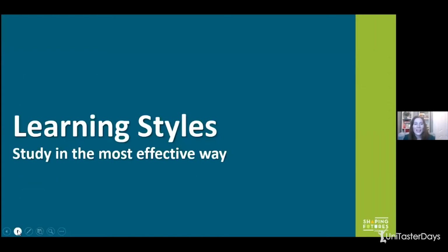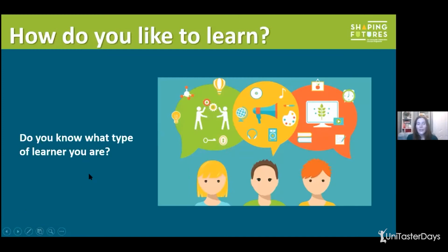Okay, so moving on to learning styles. There's quite a few different types of learners out there, but it's quite useful to know which style of learning is most appropriate to you, because then you can identify some learning techniques to go along with it. So I'll just talk briefly about the main 3 types of learners. You might be able to identify which one you are just from hearing me speak, but equally there's loads of learning style quizzes out there on Google. So if you did want to do a quick little quiz to find out which learner you are, that's absolutely fine as well.